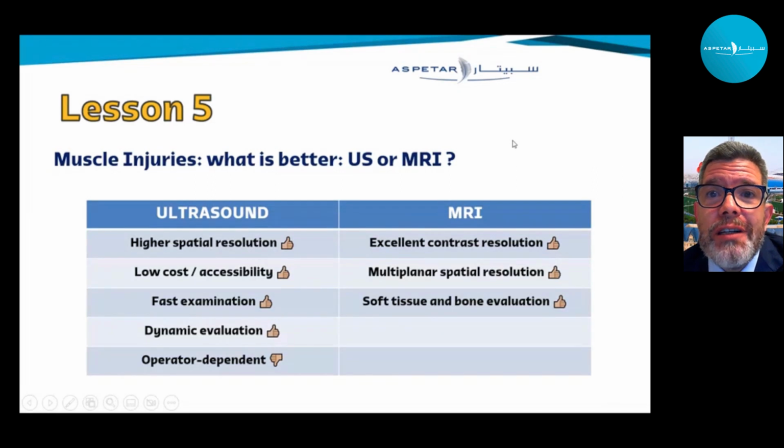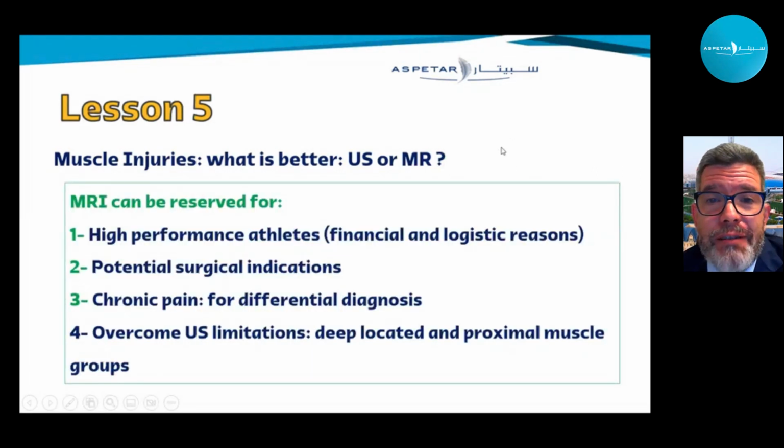So answering the question, from our experience, and there is evidence for this, MRI can be reserved in case of muscle injuries for high performance athletes because of financial and logistic reasons. For potential surgical indications, for example, a complete tendon tear, to stage this tear, and in case of a surgery. For chronic pain, in terms of differential diagnosis, MRI is better than ultrasound, and also to overcome ultrasound limitation, which means muscles that are more proximal and deeply located, for example, the adductors.